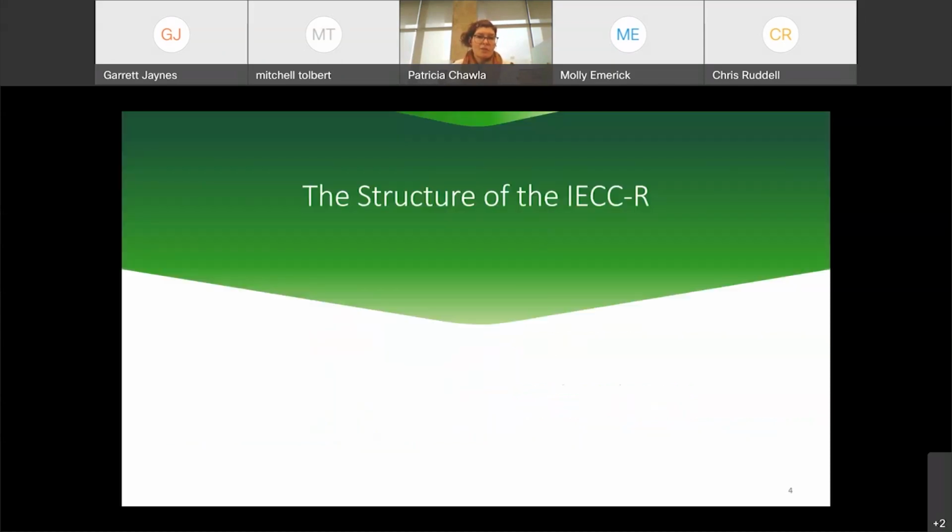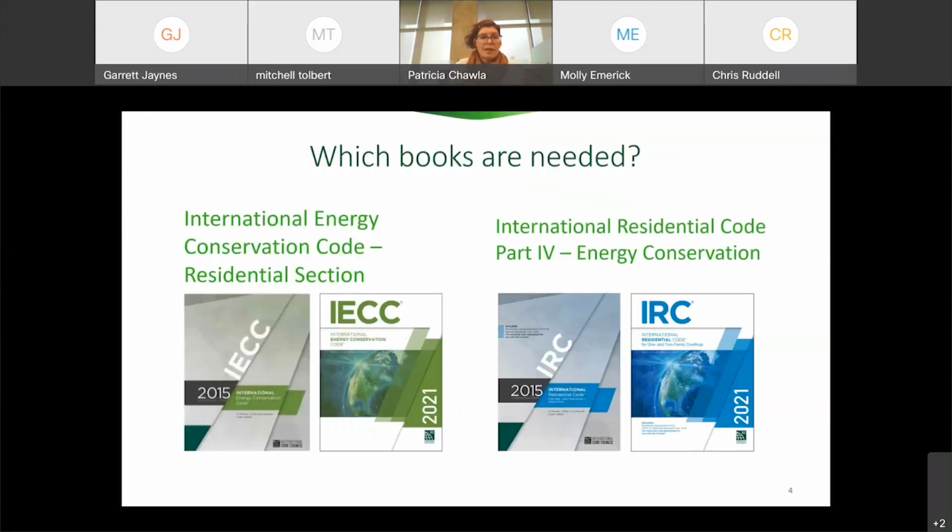So again, that structure and that reminder of how the residential IECC works. I think Garrett had a similar slide, but the IECC book is here. And then for the residential side, a copy of the IECC is also in the IRC in chapter 11. So you can access the energy code in 2 different books. Kind of depends on how much of a library you want to be keeping around in the car as you're driving to site or to the office.